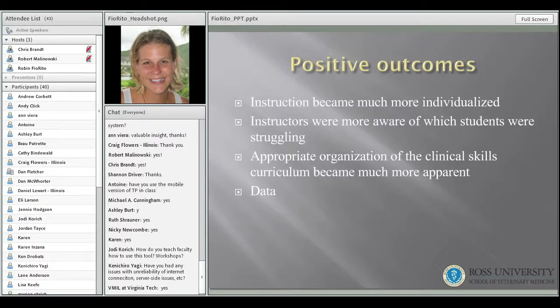It also gave us a really good idea of where we should put the clinical skills in the curriculum as we were developing the course. Because if it looked like all 20 students weren't getting a particular skill in that laboratory, maybe there were too many skills in the laboratory, or that skill was a level that should be given later in the curriculum. We got a large amount of data from this because eValue is wonderful in the fact that you can click a button and you have a large amount of data that you can then export into Excel very easily.